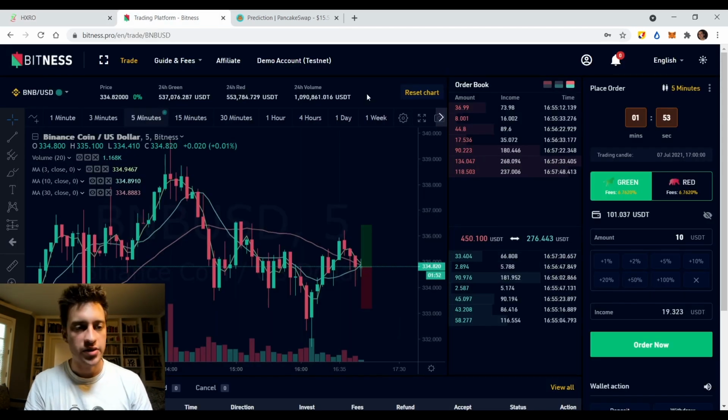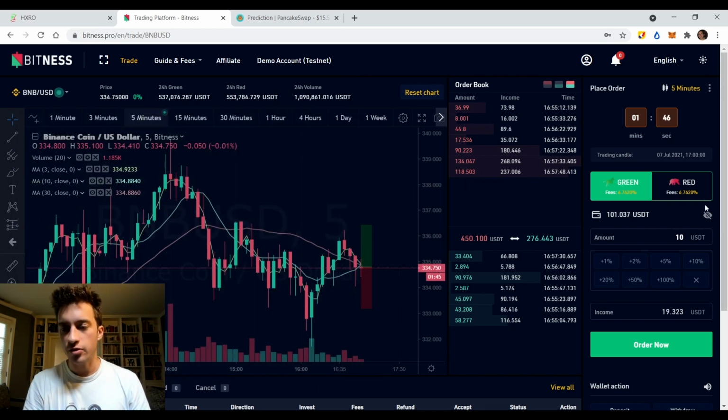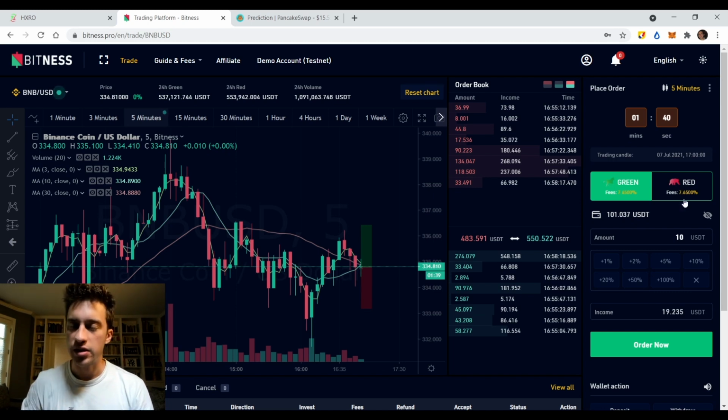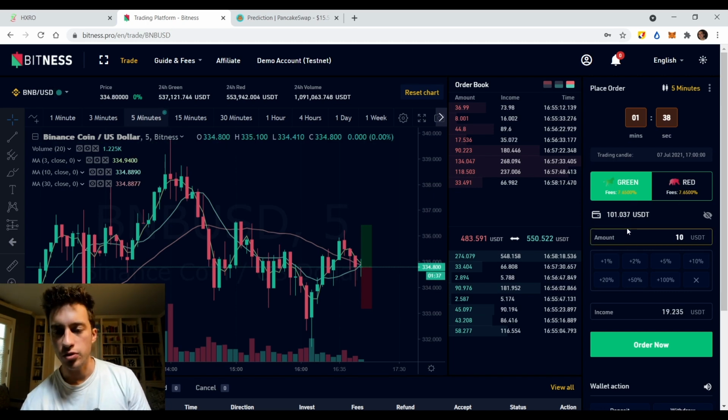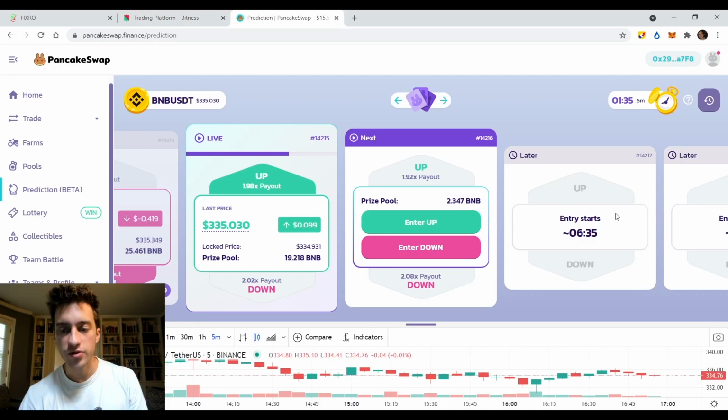Now, Bitness, I think is probably a little bit better than HXRO, or at least a little bit more fair. The payouts are quite good. You can see that the fee is here, which means that the payout is, I think, like 93%. But if you enter into a position right away, then the fee is like 0.5%. So the fee is really, really low. And basically, the reason why I'm looking at those two is those can act as a hedge against this.